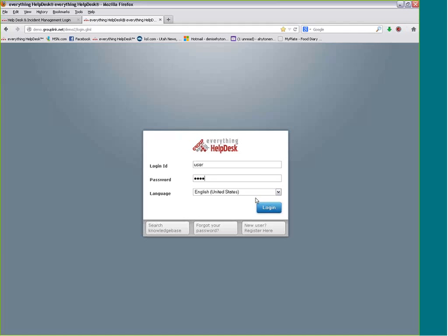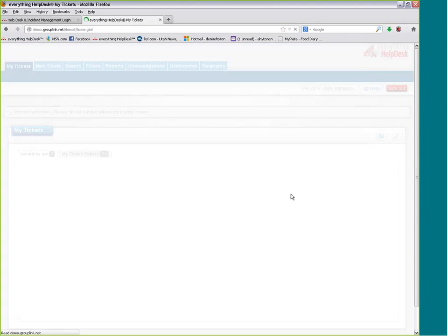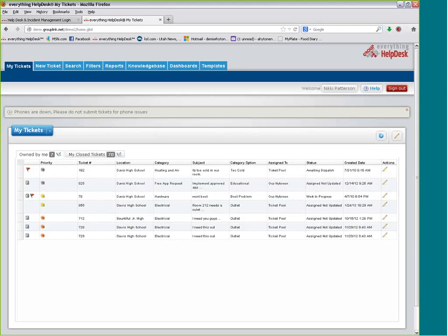As I mentioned, there's some benefits to this. We don't have to allow them to do this. Some of you might be hesitant to allow users to go online, but let me explain some of the options that they have. Now, I've logged in as Nikki Patterson. Once again, I'm not a tech, I'm not a manager, I'm an end user.